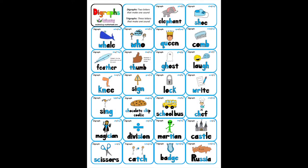Digraphs are two letters that come together to make one sound. So for example, the PH in the word elephant makes the F sound. Digraphs are really tricky, but once you point them out, you can see them in the context of quality literature. A trigraph is three letters that come together to make one sound, as in the word catch. The TCH makes the CH sound.